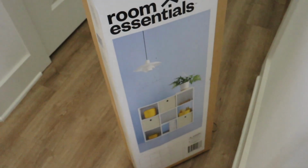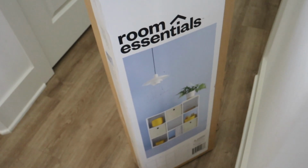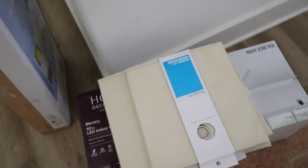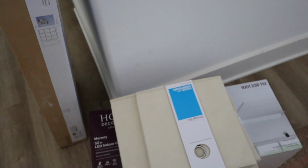So Addie right now has a dresser, and I honestly just don't really love the whole dresser vibe in her room because her room is not giant. So we got this cubicle thing with 9 cubes to go in her closet so that she can have all of her clothes in her closet and just have more room in her bedroom.